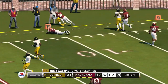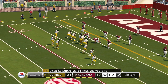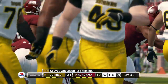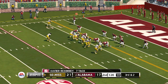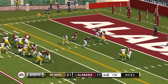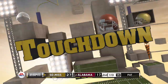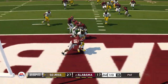Slings it. He's knocked out of bounds at the 12-yard line. They're about 4 yards away here on 2nd down. And down he goes at the 10. Finds a man. Touchdown. He's rung up 3 touchdown tosses in the half. This quarterback is going to continue to tear him up until they get some pressure on him.